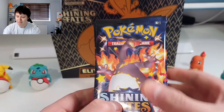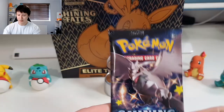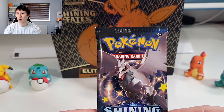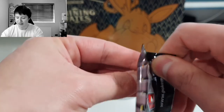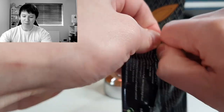We have 10 booster packs all together, so I am going to start now. We're going to start with a Corviknight. And of course, we are going to end on a Charizard because why not, right? Okay, so I've gotten a little bit better at these card openings. As you can see here, I definitely have improved.